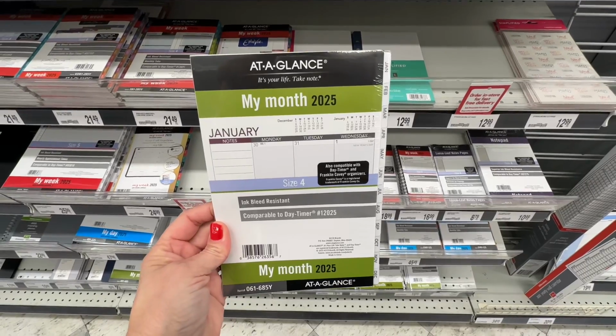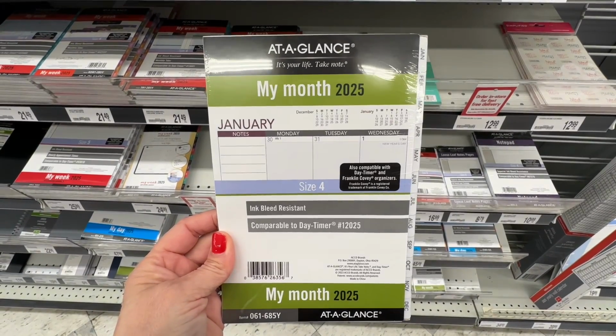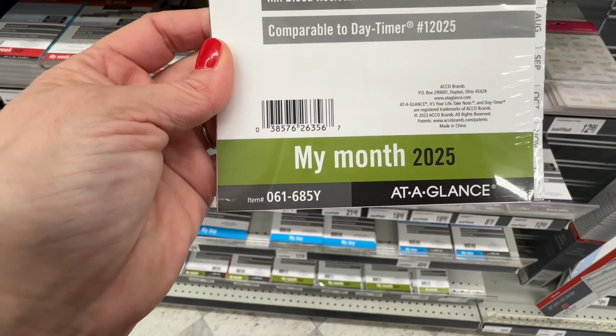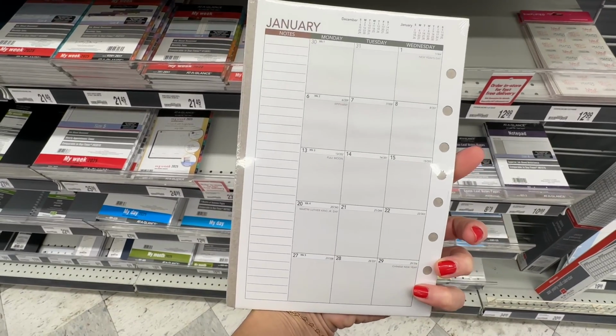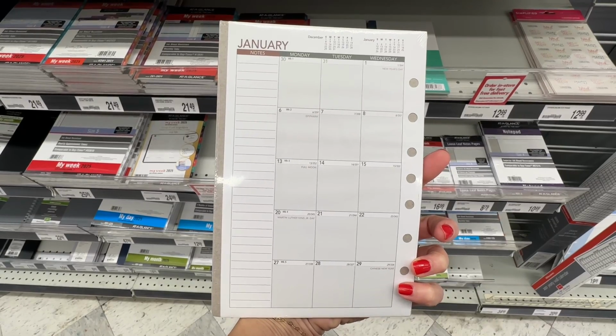Now we're going to look at what they have as far as inserts. They had the exact same My Month setup, just like the one I currently use, but in the smaller size. Now this My Month one, I believe, was around $16.99. It's also the thinnest, so it's going to make the lightest weight and give you the most room in your binder, just like the larger binders.